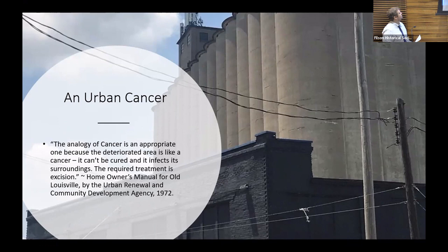So demolition was their focus by and large. They were not necessarily focused on renovation. They considered a lot of these buildings in downtown Louisville to be essentially a lost cause, and that keeping them around only made the rest of the city worse off for it.